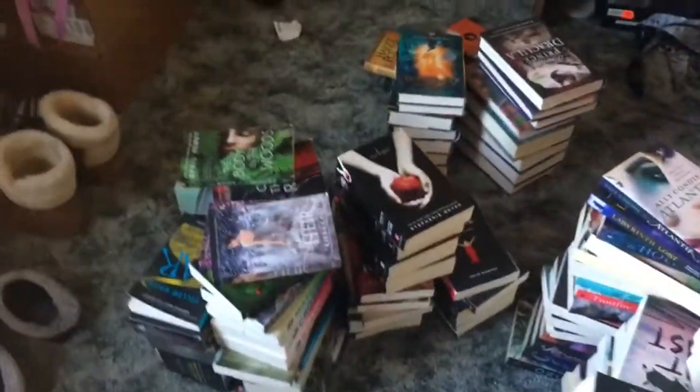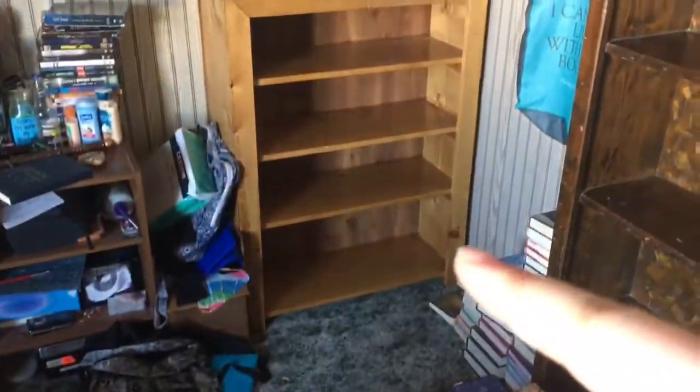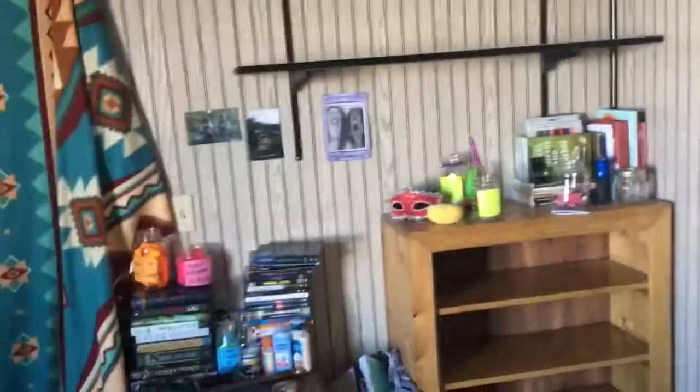But yeah, all of my already read books should fit on that shelf, but if not, I can put some of them on the bottom shelf and then reserve the top shelf for TBR, or the other way around. I don't know, but we're going to do something. I don't even know where to start.